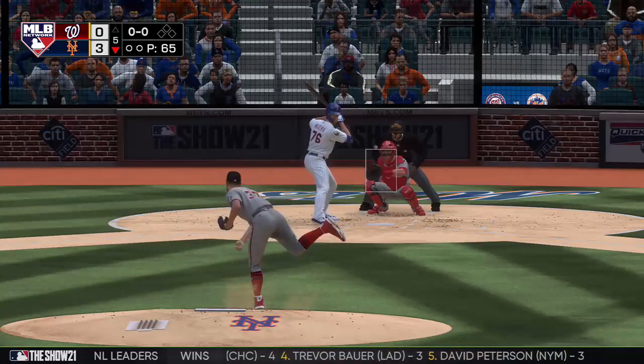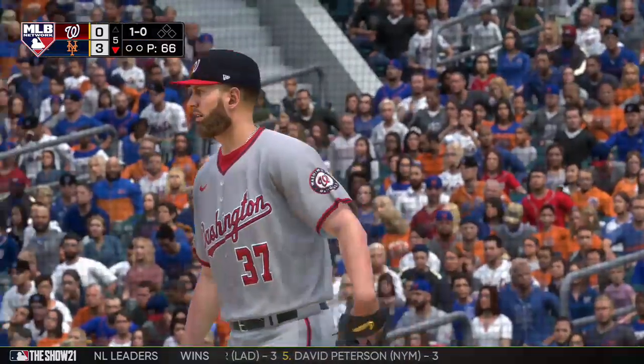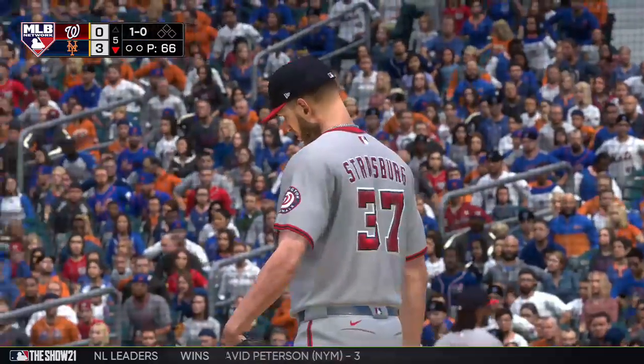Ready to deal. Here comes the first pitch. Curveball is nowhere close, and it's 1-0. Looked like he was a little over aggressive there to throw that nasty curveball. Just needs to slow his delivery down a bit.